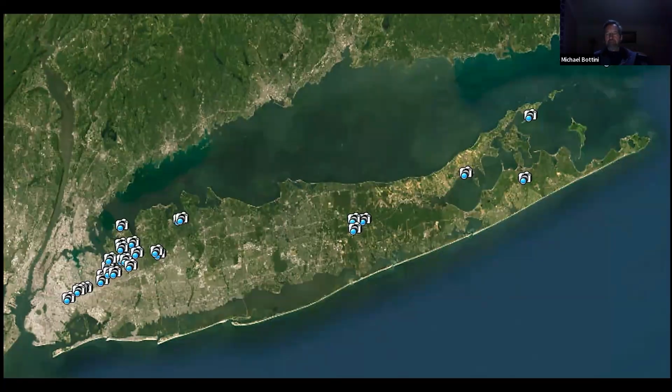Okay, so we have a group, the Long Island Coyote Study Group. We've been meeting for 4 or 5 years now. And we have an array of trail cameras out to document the colonization of Long Island by coyotes. And you can see that there's a big cluster in Nassau County and Queens. So the first breeding on Long Island has taken place, well, the very first by LaGuardia Airport. And that didn't end well. So they got in a little bit of trouble.